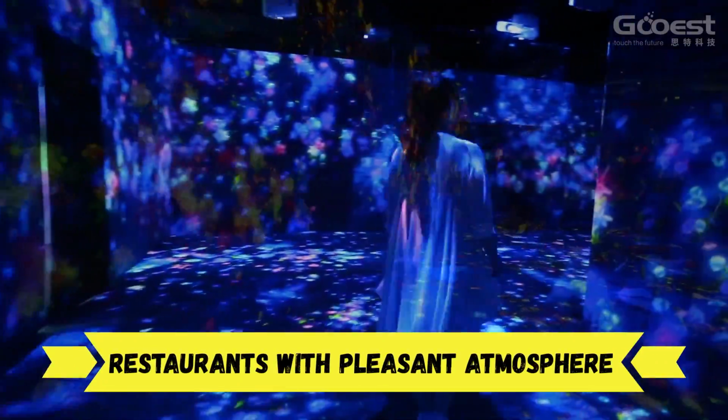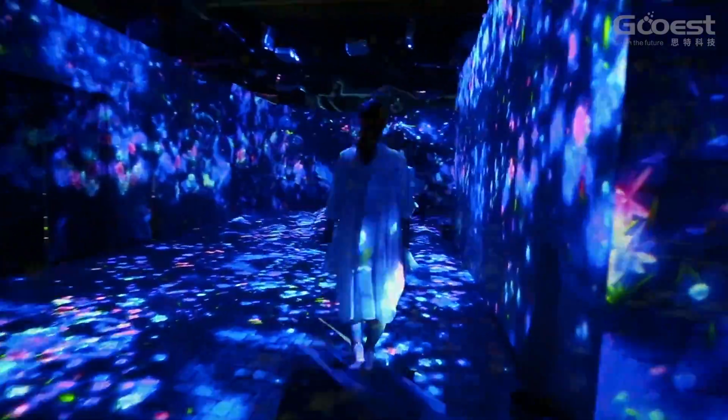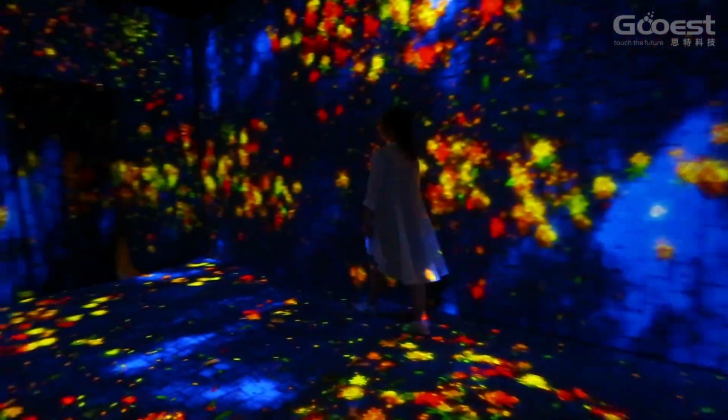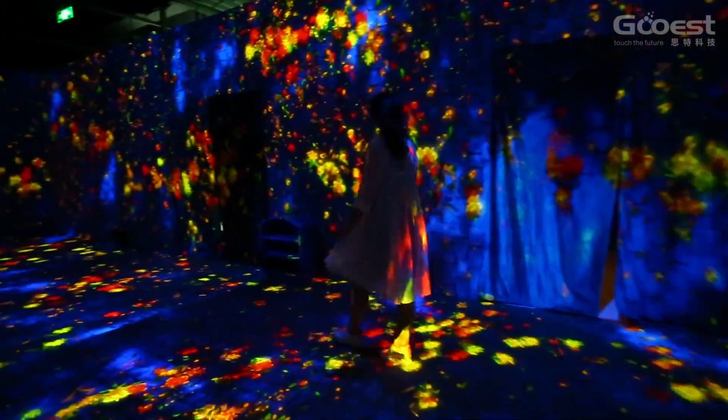Restaurants with pleasant atmosphere. These are restaurants where you can not only have a delicious meal, but also see a memorable show. Using digital projections, they create a colorful show with a relaxing atmosphere.